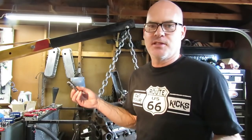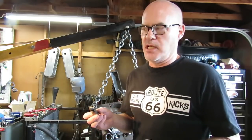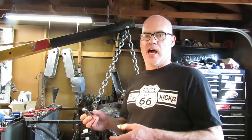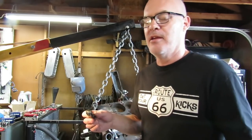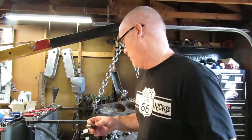It was like $700 or $800 for the cam and the lifters. It is, and that's one of the reasons that a lot of people kind of shy away from going with a retrofit roller in an older block, because it's expensive. It used to be, you know, five or six years ago, $1,000. They've come down in price now, but still. And by the way, $700 is well worth the money, trust me.